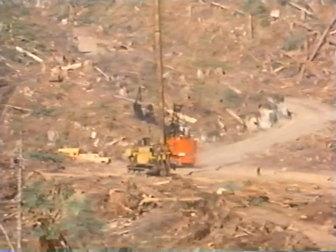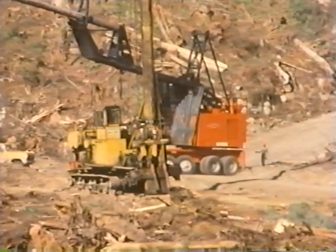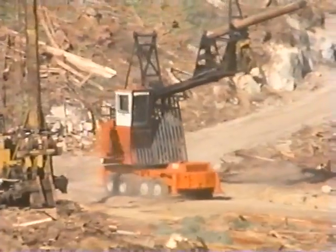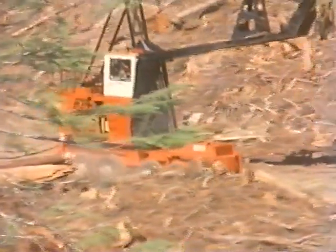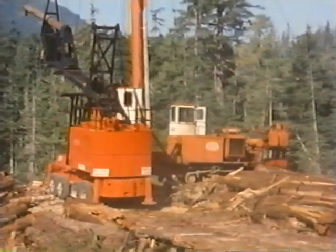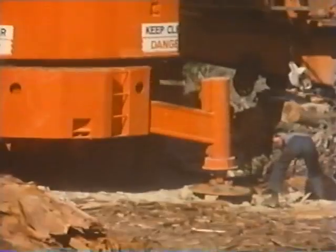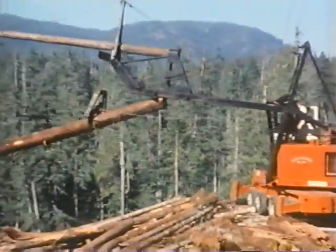The Madill log loader is a unique union of 150,000 pounds of steel and horsepower, engineered for the heavy demands of the wood industry. It is not a converted crane or excavator. The model 075 is a self-propelled rubber tired unit designed for mobility and speed in serving several yarders simultaneously. Four stabilizing jacks are operated from the cab where the operator levels the unit. All controls for both the loading and driving are located in the operator's cab.